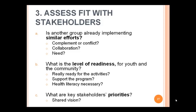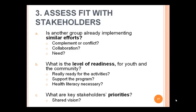The next level of fit to consider expands your circle of support to the larger community and specifically calls attention to the priorities and values of key stakeholders such as funders, policymakers, service providers, and other community leaders. To complete the third step and assess for fit with key stakeholders, answer the following questions. Is another group already implementing similar efforts? Review other local programs to determine if a group in the community is already implementing similar efforts. Information you gathered in your assessment should help you here as you consider, would our potential program complement or conflict with the existing program? Would it make sense to collaborate? And what void would our program fill in the community? The next question asks your level of readiness for youth and community.